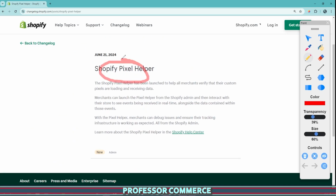So a pixel is a custom piece of code or JavaScript that allows you to track very specific information like analytics.